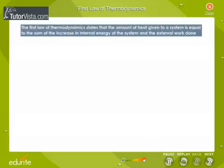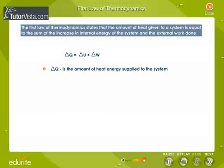The first law of thermodynamics states that the amount of heat given to a system is equal to the sum of the increase in internal energy of the system and the external work done. ΔQ = ΔU + ΔW, where ΔQ is the amount of heat energy supplied to the system, ΔU is the increase in internal energy, and ΔW is the external work done.